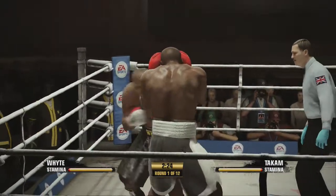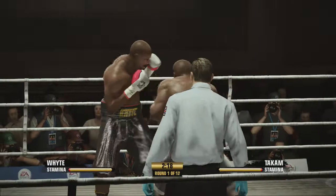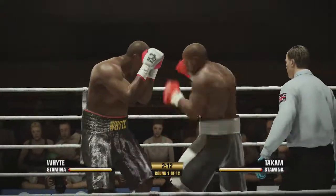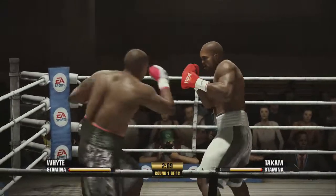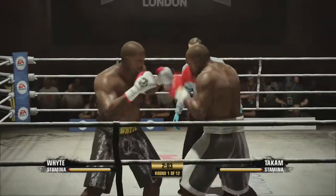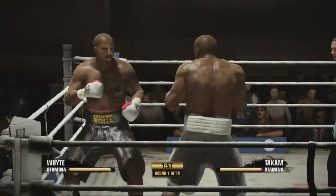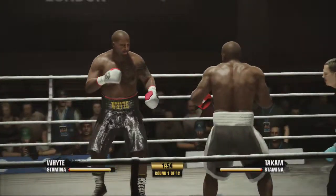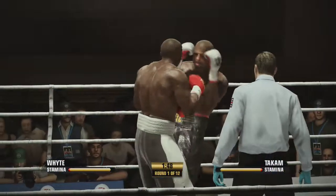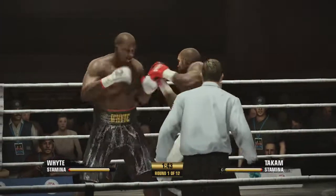Right to the belt line. Thunder's right hand did a nice job that time. That worked well for him. And you see what he can do when he sends that right to the head. Keep working the body. Able to get away from that headshot with the block.